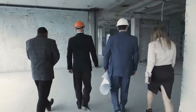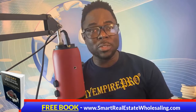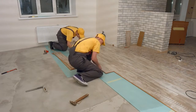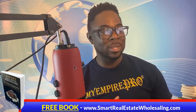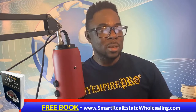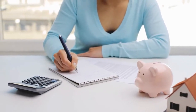But the question goes, is this a good deal for a buyer and old investor? After repair value is $150,000. Okay, that's a good number. Repairs is $15,000. Okay, now we're talking. Asking price is $120,000. So $120,000 plus $15,000, that's $135,000. Wholesale fee included. So the total cost here is $135,000, and your wholesale fee is already included in that.